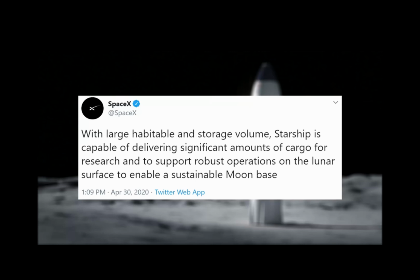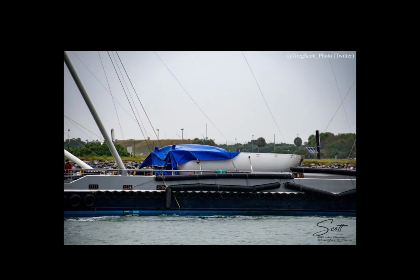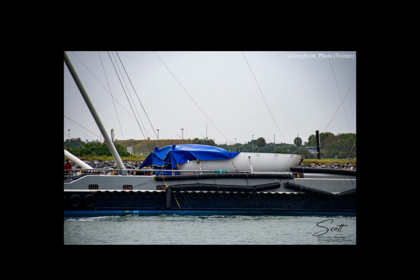And SpaceX also said that with large habitable and storage volume, Starship is capable of delivering significant amounts of cargo for research and to support robust operations on the lunar surface. As you can see, the last booster made it alive. So yeah, it's kind of earned, but it's always happy to see a booster arrive at the port. Both fairing halves were recovered, but they didn't make it to the net, so they just picked them up from the ocean.